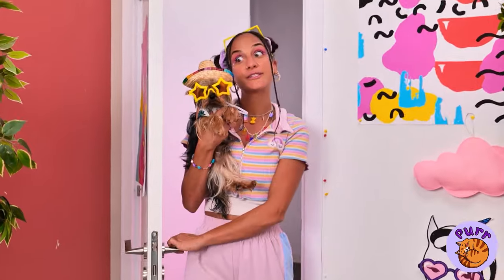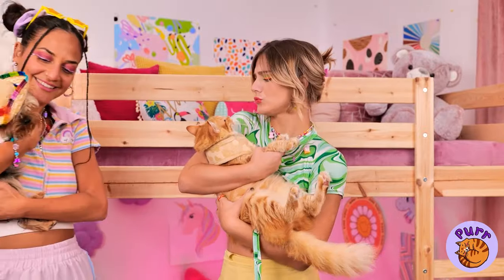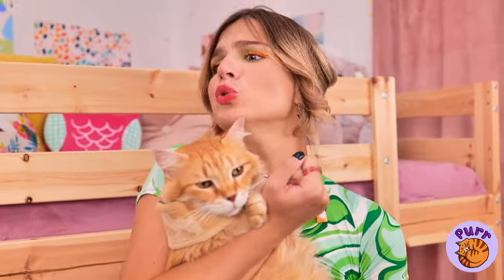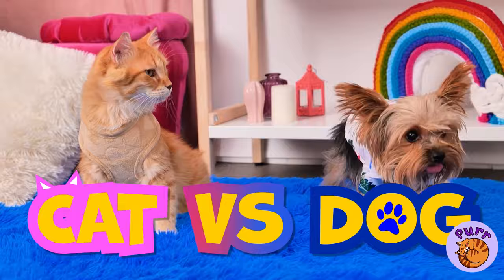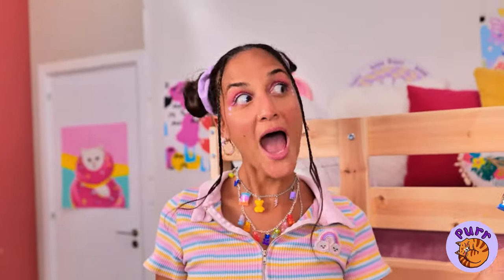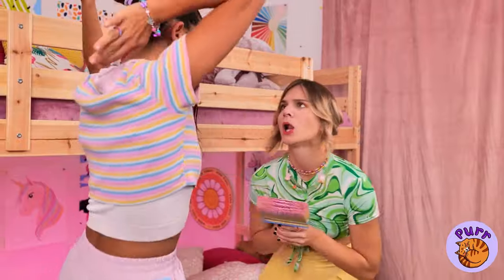For TikTok. Here she comes. Dogs are better. Sup, girls? Have you seen my new outfit? Cats are better. Oh, I will build a secret room. Me too! Come on, kitty. Oh, I hate dogs. Girl, chill. Maybe I'll take the top bunk. Yay! Everything pink for my kitty. Hell no. I'm going to take it. Ew! Let's decide this properly.